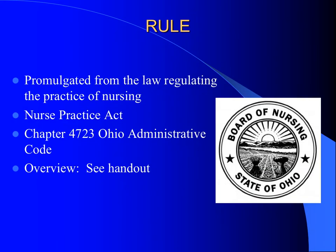The OBN rules that regulate nursing practice are contained in 23 chapters in Section 4723 of the Ohio Administrative Code. Section 4723 is also referred to as the Ohio Nurse Practice Act. We will next do a brief overview of the rules regulating IV therapy, so it would be advisable to print a copy of these rules or access the website link listed on the slide.